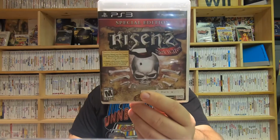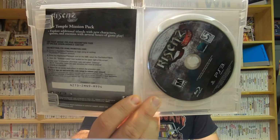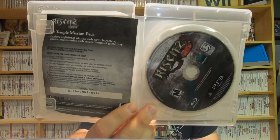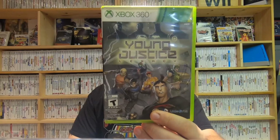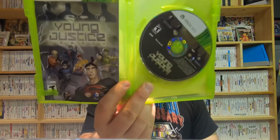I got Risen 2 Dark Waters for the PS3. Why? Because I needed another game. So that one there. This one is missing the manual, unfortunately, but there were no other games I really wanted, so I needed something to make it 7. So I grabbed this one, Young Justice Legacy. It looked kind of cool. I didn't know much about it, but I figured I'll just add it to that lot. This one does have the manual.